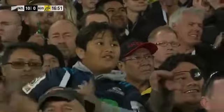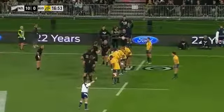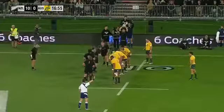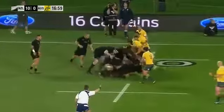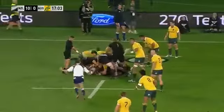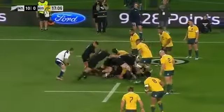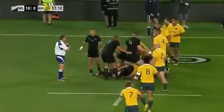So short line out. Kano midfield, Todd midfield. So the throw goes to Whitelock. Over now. Well, to come out this one. It's going to require some boots to come in, and that'll be turned over.